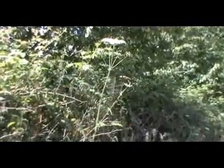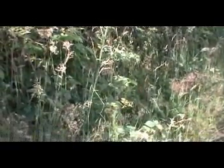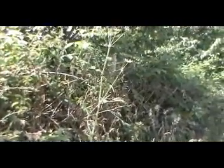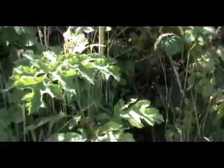Well guys, this is an easily identifiable umbellifer, hogweed or cow parsnip. It is an easily identifiable edible. Walk a bit closer. As you can see, the leaves are quite large. I've yet to nibble on this one. It's the young leaves, I think, that's the edible part, but I'll drop a little message on the screen for this.